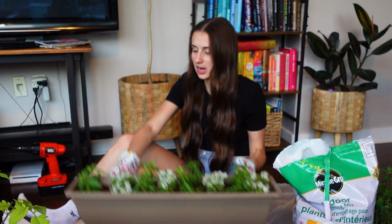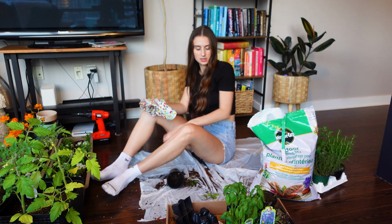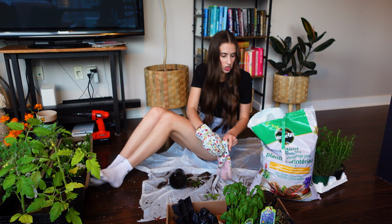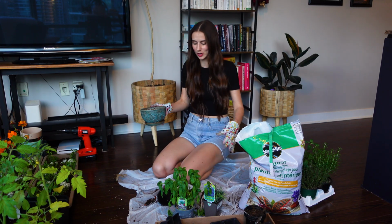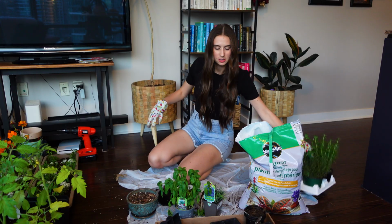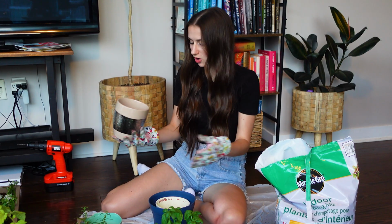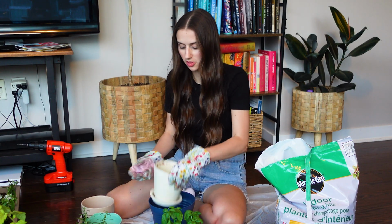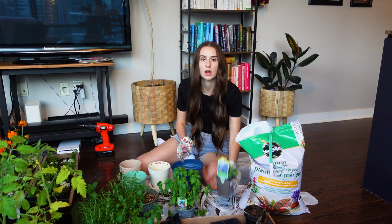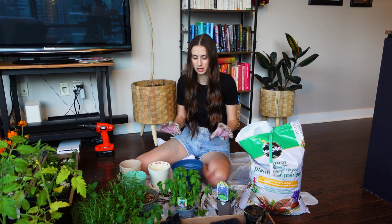So now the flowers are done. My knees are feeling it on the ground here. We have a ton of dirt. Now we need to figure out what pots to plant all of our herbs in. So next, we're putting all our herbs in. I have an assortment of honestly just random pots that I've had other plants in that they've just grown too big and I've had to buy a bigger pot. I'm just realizing we have more plants than pots. I have 5 pots and I have 6 plants.